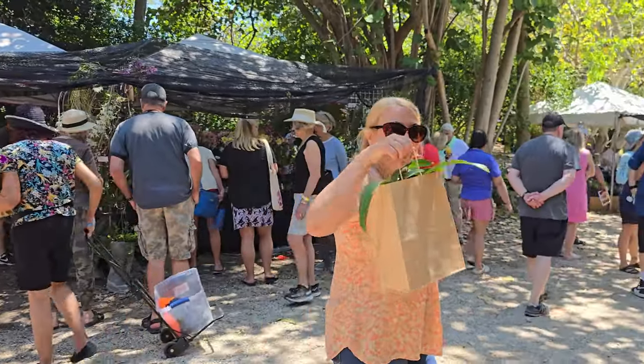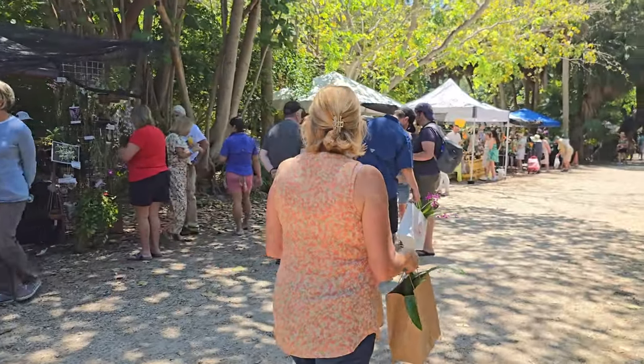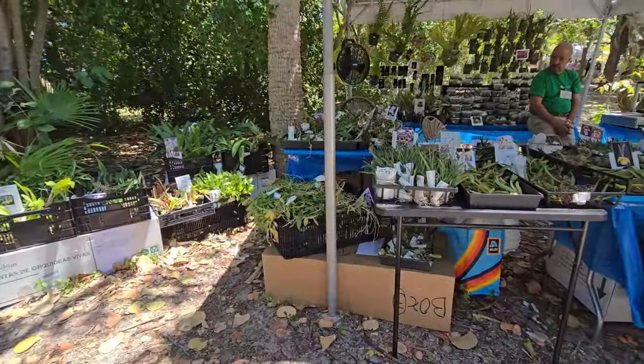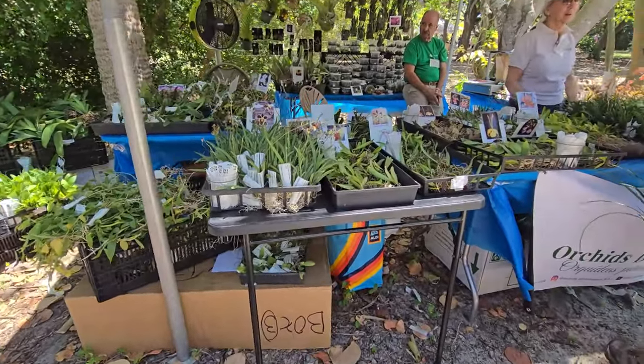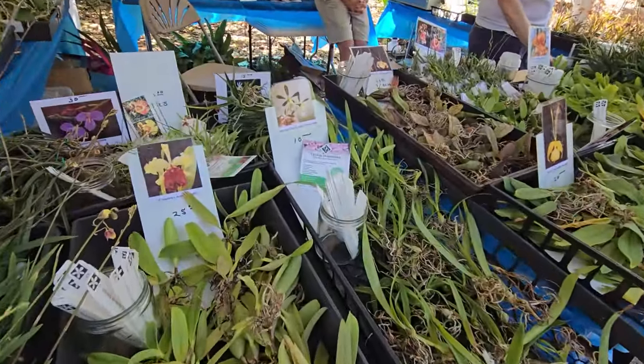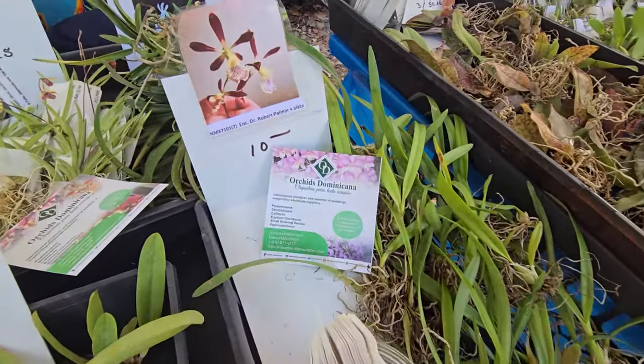Walking out of Greater Orchids, first purchase. Next, who do we have here? We haven't seen him before. I don't recall.